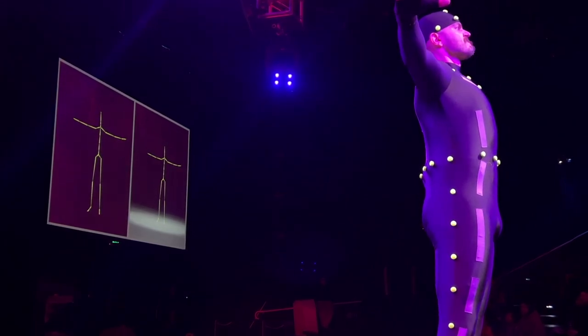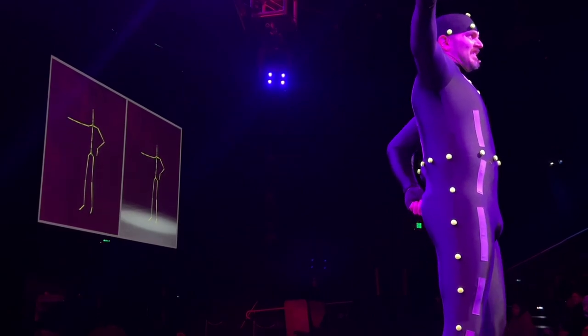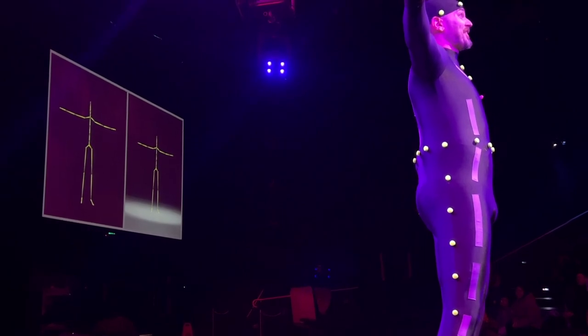We start with the T-pose to signal the beginning of a take. That way our editors will know where to begin. What are you doing? All right, man, this suit is tight. We know this. Okay, cool!